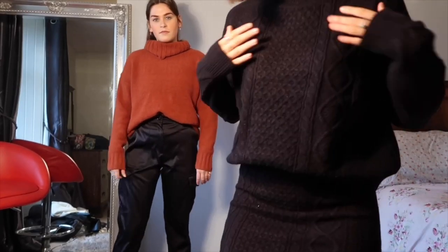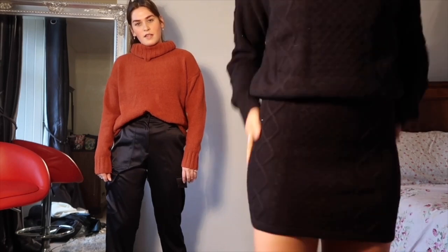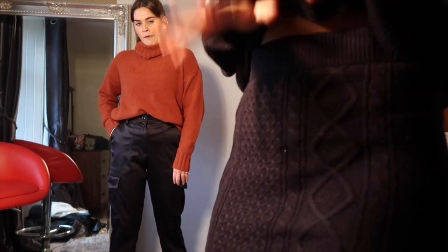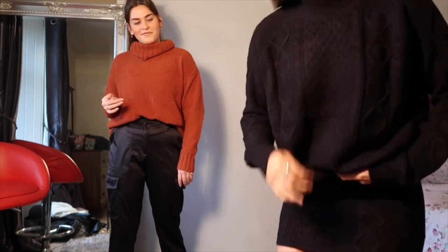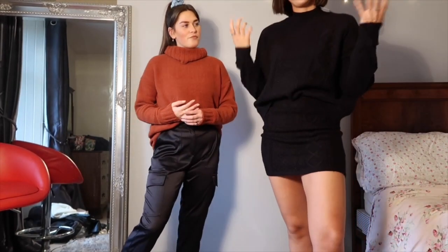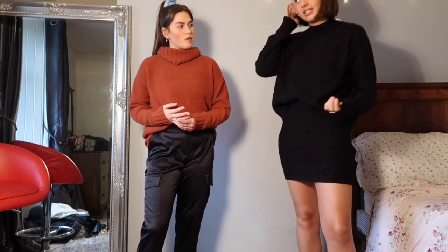So this is like a knitted two-piece sort of thing with a skirt. A normal tube kind of skirt. You can see that better like that. It's got nice detailing, which makes it a bit thicker. And then the same kind of material for the jumper. It's got quite a small neck. It's a turtleneck, not a roll neck. And yeah, I just think it's really cute. So this jumper's a size 18 to 20. It's oversized, but I wouldn't think it was a size 20.